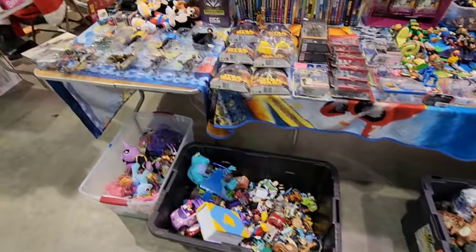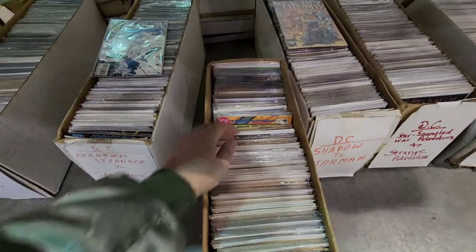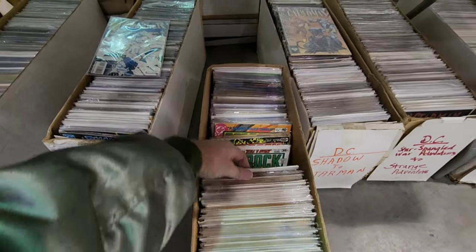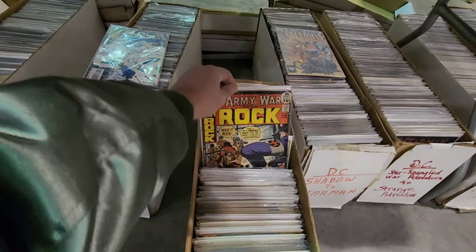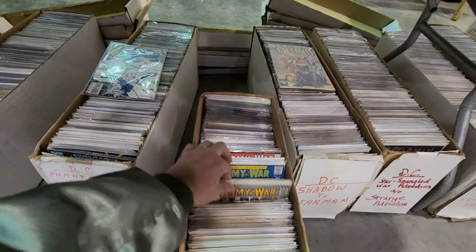Nice. Yeah, he's got all kinds of figures here. He's great. And right now I'm on a kick with Sergeant Rock comic books. I used to collect them as a kid. I'm restarting my collection slowly but surely, picking up certain ones. But this booth here, he's got a ton of Sergeant Rock dating back to the early 60s.